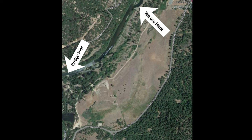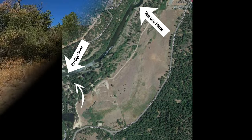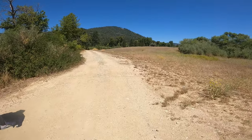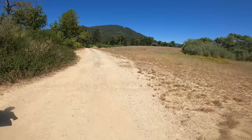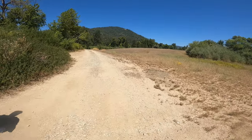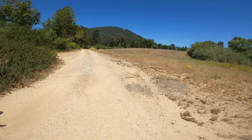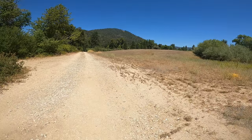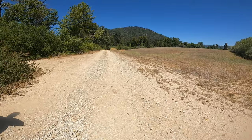And you can see that that road veers off to the left. Here's the footage of us walking from the corral down Toll Road, and you can see that road veering off just to the left there. That's the road that we should have taken. That's the continuation of Toll Road that would have taken us to the remaining bridge pier and the Trinity River, but instead we went straight ahead.